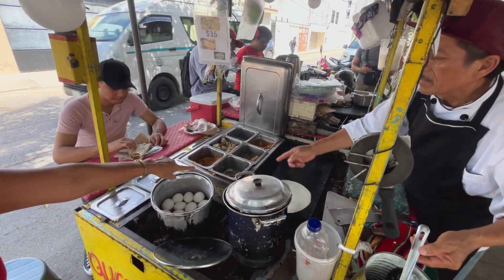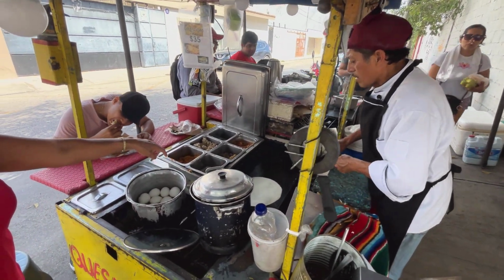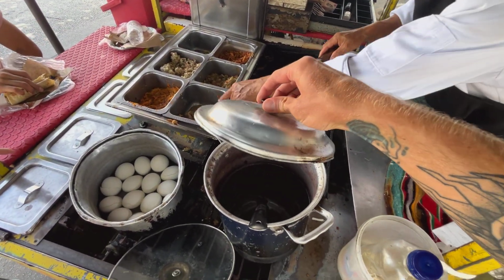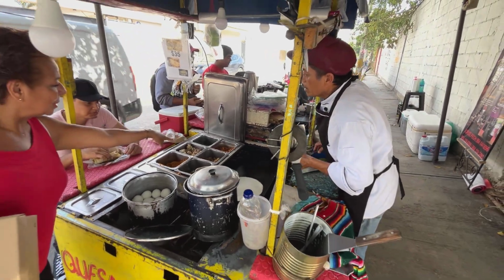So he's also got boiled eggs. And he's got my favorite part, the black beans. He's always got different bean recipes every single time.